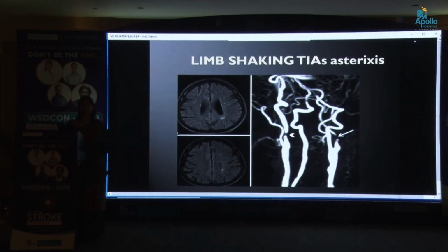The next overlap is, of course, the limb-shaking TIAs, not so uncommon, seen about once or twice a year. I'm sure the stroke specialists see it much more often. And this is actually an asterixis, and this is brought about by impaired circulation because of severe carotid occlusion. So wherever you have a limb-shaking TIA, you have to get a vascular, at least an ultrasound or a vascular imaging to substantiate it. Not uncommon, apart from severe carotid occlusion, is the fact that patients with moyamoya disease can present with limb-shaking TIAs and mistakenly get put on anticonvulsants. Hence, it would be worthwhile doing EEG in your moyamoya diseases. Please do not do hyperventilation in MMD, and you know why. And of course, some patients with Takayasu's arteritis can also have a presentation with limb-shaking TIAs.